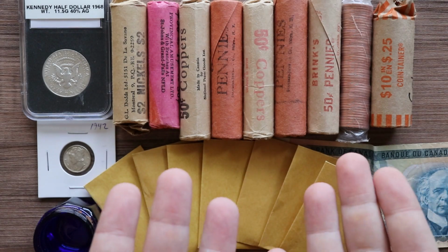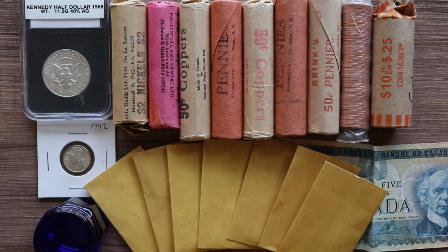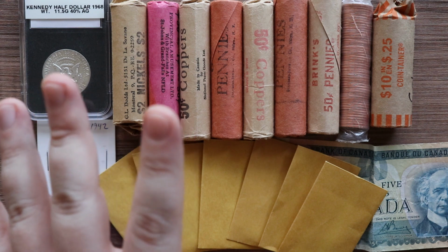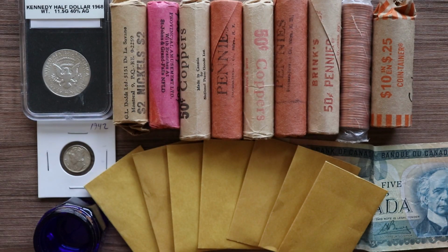Well, this has been an absolutely awesome unwrapping. We got all sorts of amazing stuff here. We got uncirculated pennies. We got a $5 bill. We got silver. We got this cool little blue jar here. I love the way that it was all wrapped up in these envelopes. It made it very suspenseful the way I was opening it all up, one coin at a time. I love this $5 bill.